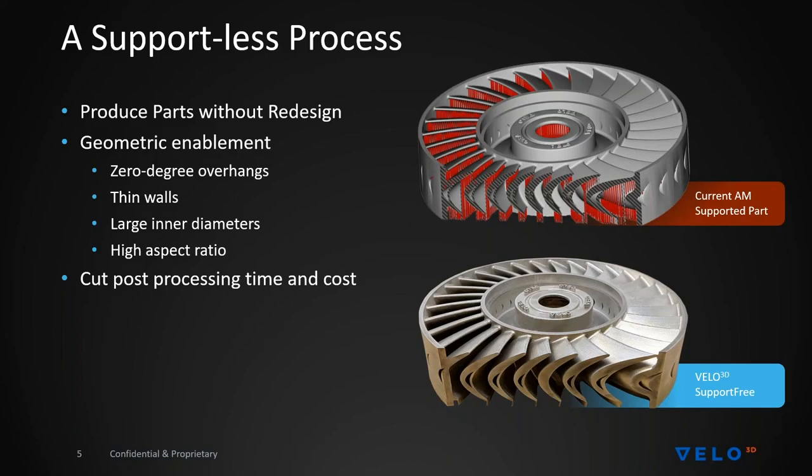And the bottom line that so many people stop at in concluding what the benefits are is straight up cutting the post-processing time and cost. And those are real benefits. Those drop to the bottom line. They're impactful. However, as we found in the white paper, those benefits are short-sighted. They fail to see the higher level business advantages that can really drive a decision to incorporate metal additive manufacturing. And that's where we're going to go with this conversation.